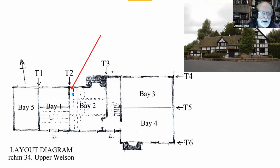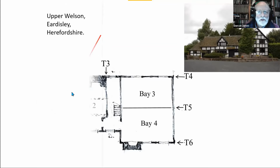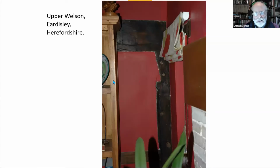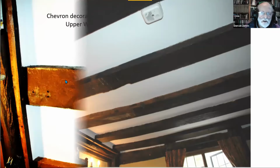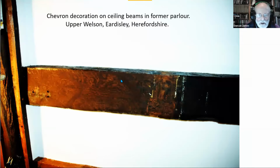If we look at this particular position in the building, you'll see where a door head was fitted to a doorway adjacent to the side wall of the building. And this door head marks one of the access routes into the upper end, the original upper end of the building. These are the ceiling beams in that upper end of the building. If we take a close look, you can just see the chevron ornament on the underside of the timbers. You can also see diagonal saw marks, which is rather a nice indication of their 15th century or earlier date.